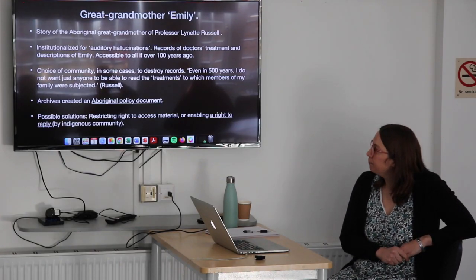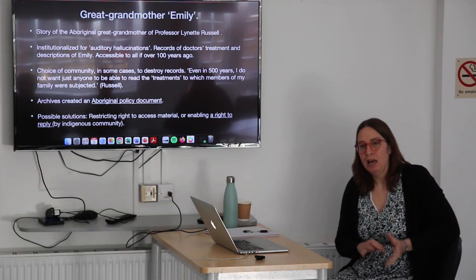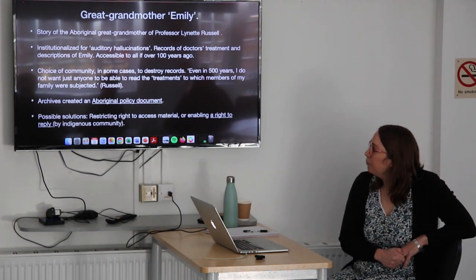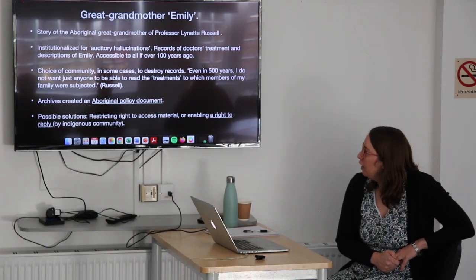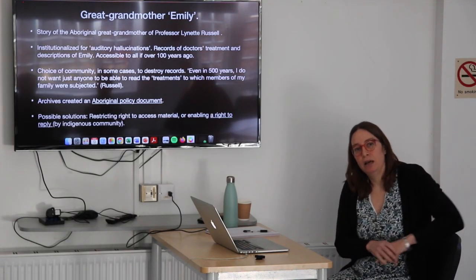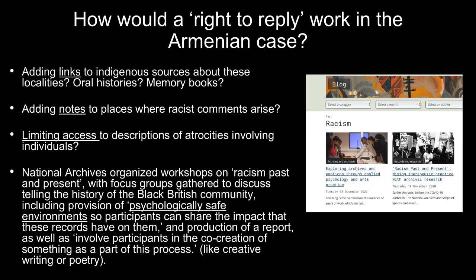Professor Russell describes that in some cases there's a growing movement to destroy these kinds of records from Aboriginal communities so that other people can't have this voyeuristic, let's say, insight into the hardships that they went through. Another idea is that archives have worked with Aboriginal communities to develop a policy document that breaks down what the access to these different documents might be, with the consent of the community. They've also discussed a right to reply. So could the Aboriginal community add their own comment on the situation, or their additional documentation, to shed more light on what was happening and to speak back to the official archive somehow? That's another thing that some archives have been looking into.